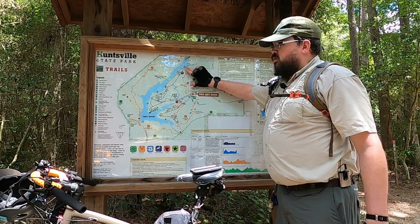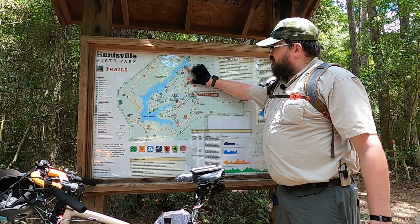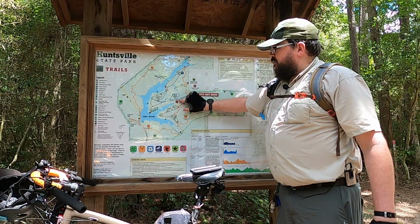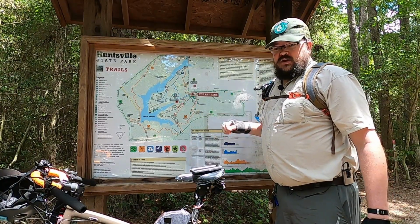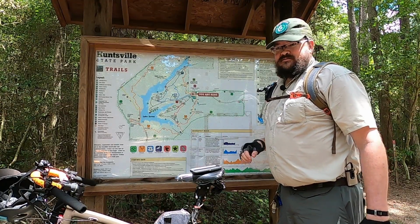But I do want to go up here to check out the Prairie Branch Loop Trail, so I could easily see myself heading up here and see about coming on down through the dogwood and back. Just keep it nice and easy, comfortable pace, and that's what I'm looking to do.